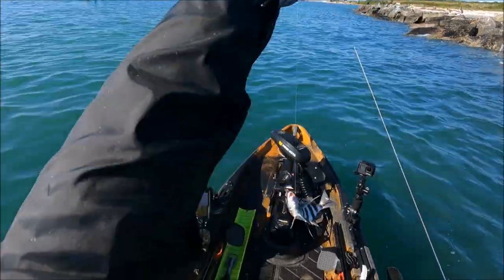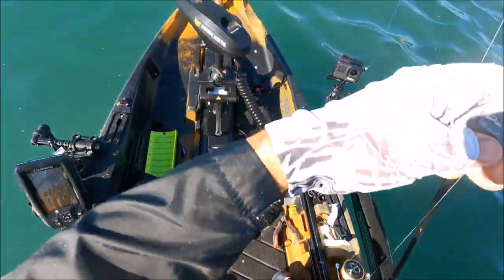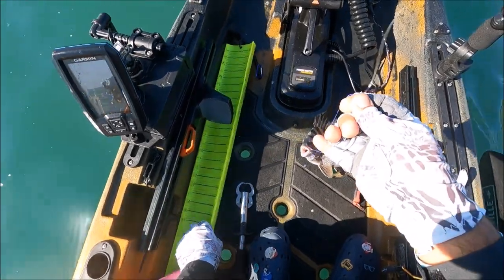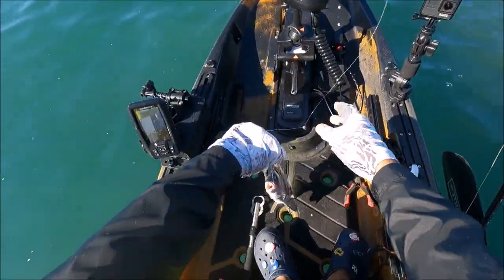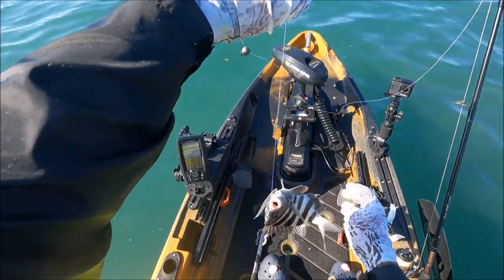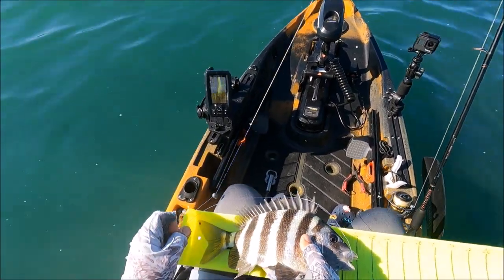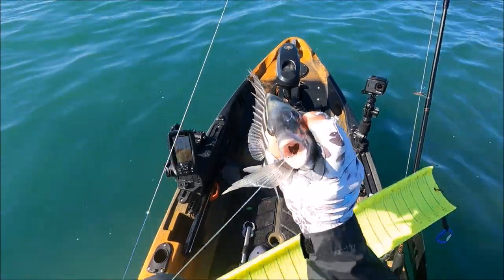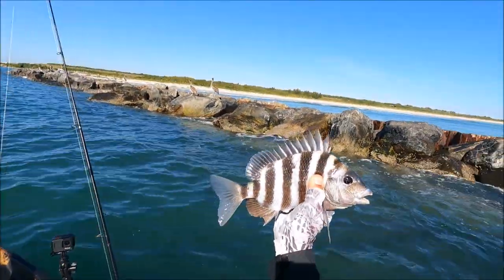Oh, sheepie sheepie. Oh, I think barely 12, maybe 11. Ooh, I'm not sure, but I'm out of sand fleas. This one was on a shrimp. Yeah, I don't think this is quite 12, but let's see, guys. I'm not even gonna bogo him. I think 11. Hold on, buddy. This is almost 12, but it's too close. Yeah, 11 and a half, close to 12. Too close for comfort. We're gonna let him go. Thank you, buddy. What a beautiful fish.